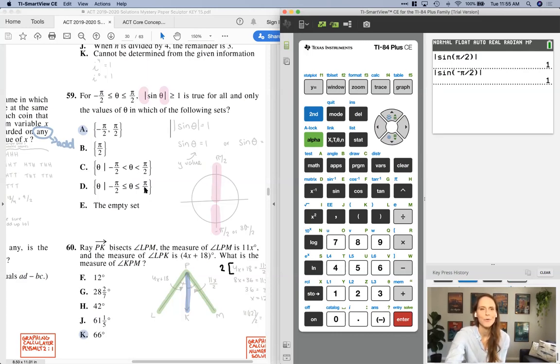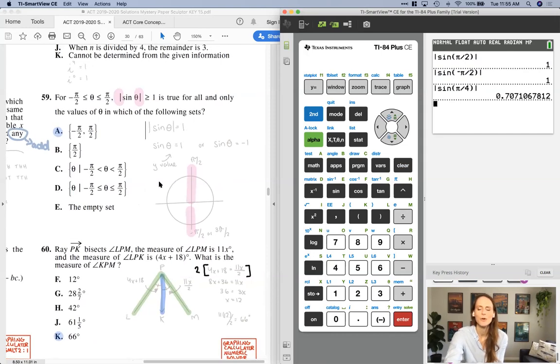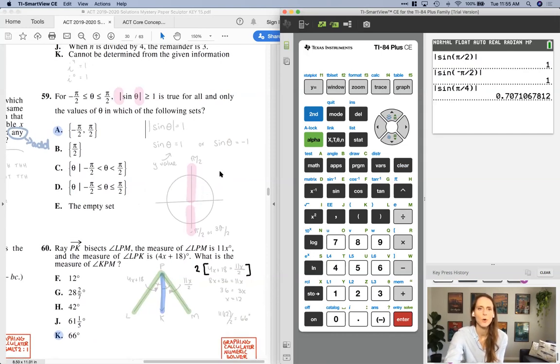But what about those values between negative pi over 2 and pi over 2? What about pi over 4? Let's try that. So I'm going to go up here, and we're just going to change this to pi over 4. Because answer choices C and D include points between those quadrants. So this does require a little bit of knowledge about the unit circle. That right over here, I would have pi over 4, which would be between negative pi over 2 and pi over 2. So it does require a little bit of knowledge, but you could at least get to the point of knowing it's not going to be B just by plugging this information into your calculator. So when I try sine of pi over 4, I see that's not true. 0.7 is not greater than or equal to 1. So it has to be answer choice A.